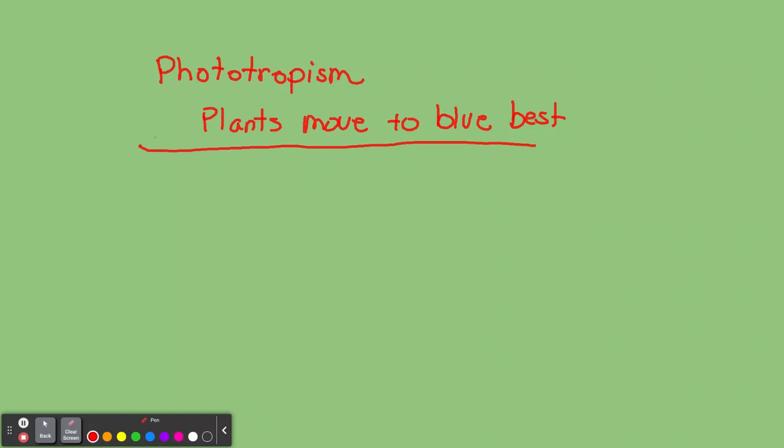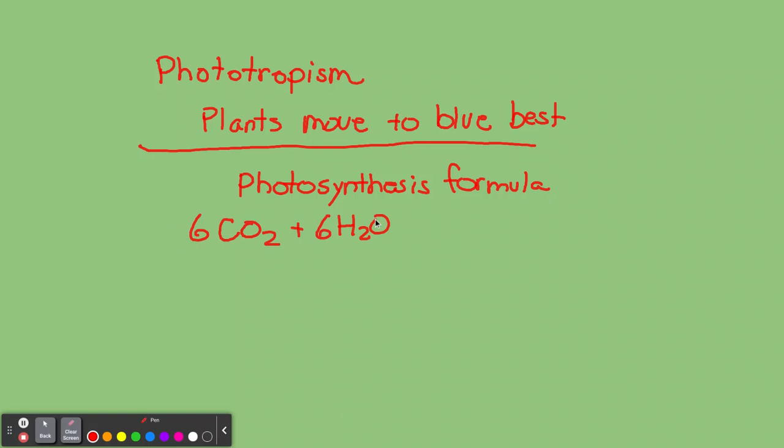So we're going to talk about photosynthesis first. So let's look at the formula for photosynthesis. Right over here, we'll put photosynthesis chemical formula. It's good to know how to read chemical formulas. So on one side of the formula, we have 6 CO2 plus 6 water molecules. It's important to know how much we have here so far.